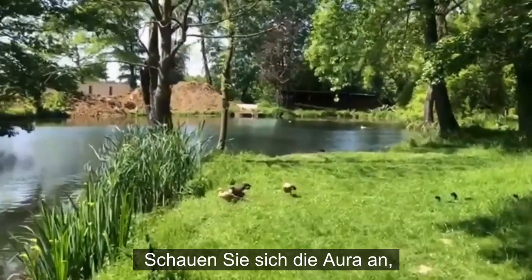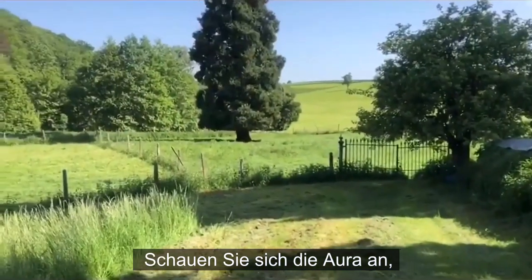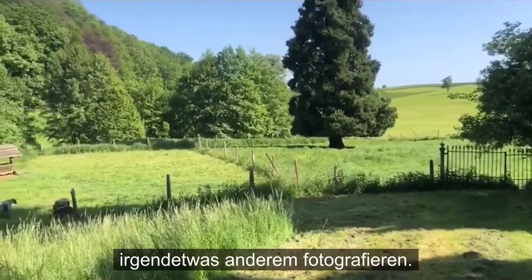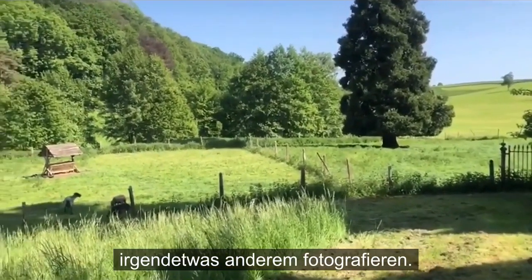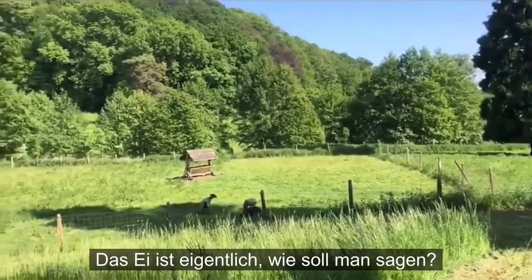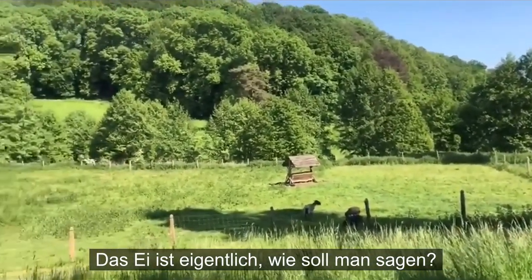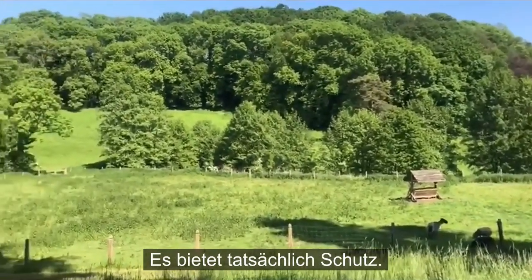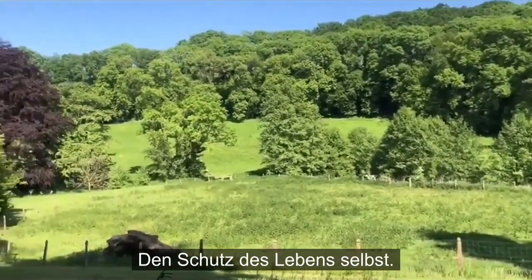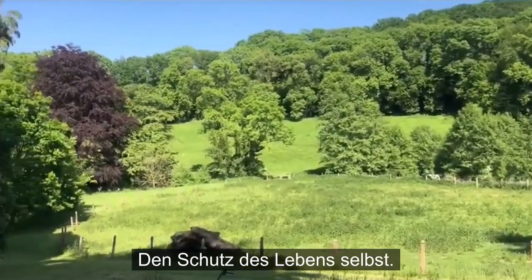And moving on further, if you photograph an aura from a man or a tree or anything else, it always has the shape of an egg. So the egg is actually, how do you say it? It gives protection. Yes, thank you. Protection of life itself.